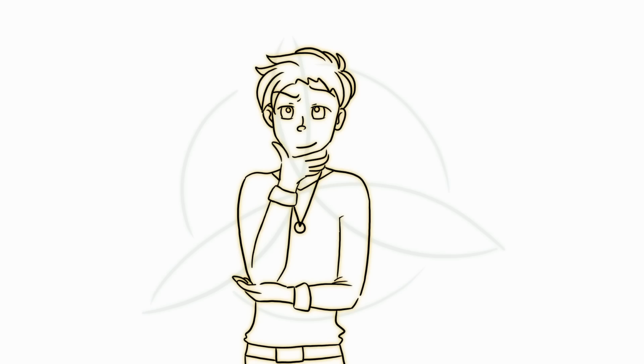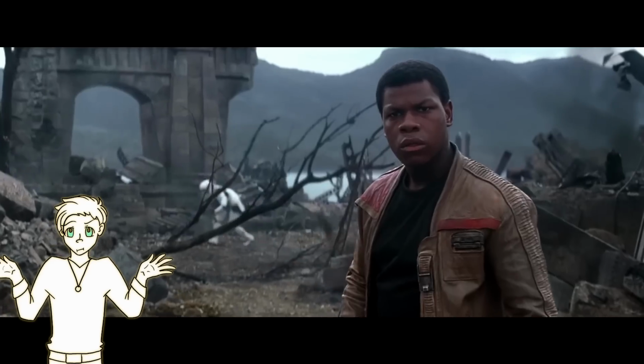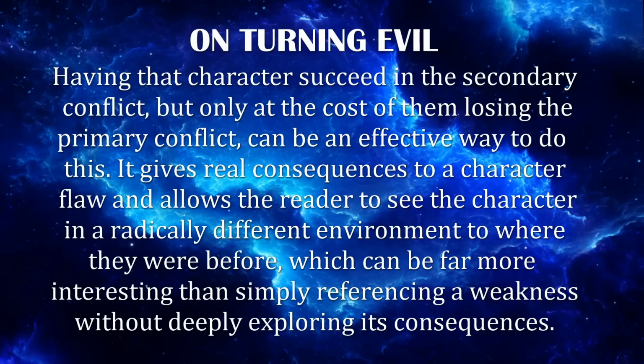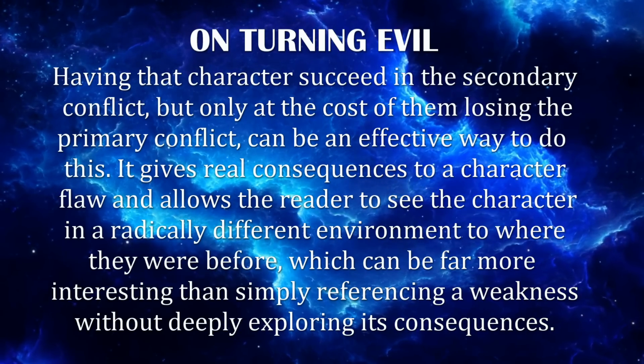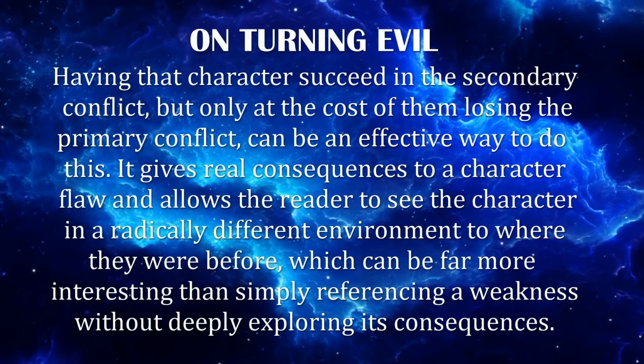Are we the baddies? But there are other interesting ways to use primary and secondary conflicts. Let's be honest, the evil guys always have cooler outfits, and what better reason could there be for an author to want a character to turn? Having the character succeed in their secondary conflict but only at the cost of them losing the primary conflict can be an effective way to do this.